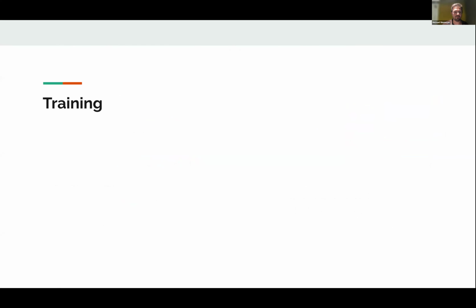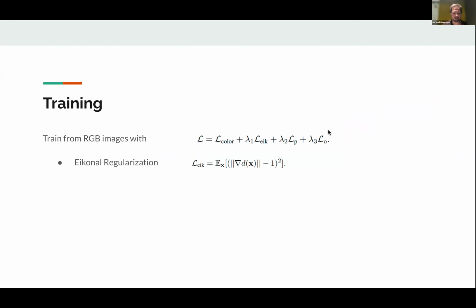Now for training, a few things are necessary to get good results. Our full loss is the reconstruction loss and then three additional losses. One is the eikonal regularization, which is something that all these SDF methods usually do. It enforces the function to follow the eikonal constraint, which means that the gradient everywhere should be 1. Then we additionally incorporate the normal smoothness that we already saw in the previous work, and again the same orientation loss we also saw in the previous work.